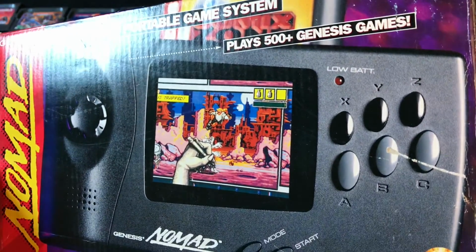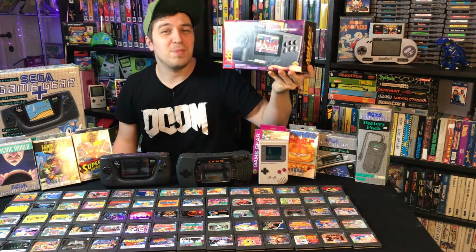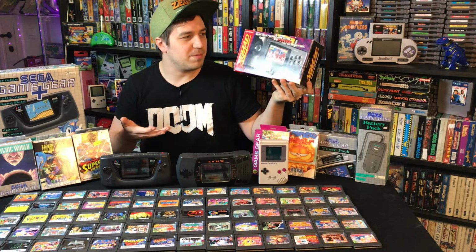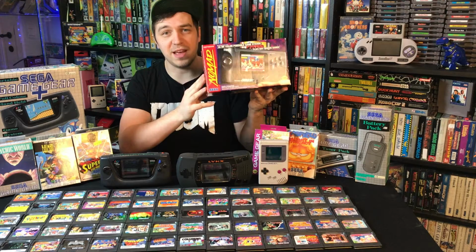So the Sega Nomad is basically a Genesis in handheld mode. You can put your Genesis carts in there and play them on the go, but as far as playing a Game Gear game on this, there wasn't any backwards compatibility or anything like that, but this was the last handheld console that Sega put out.